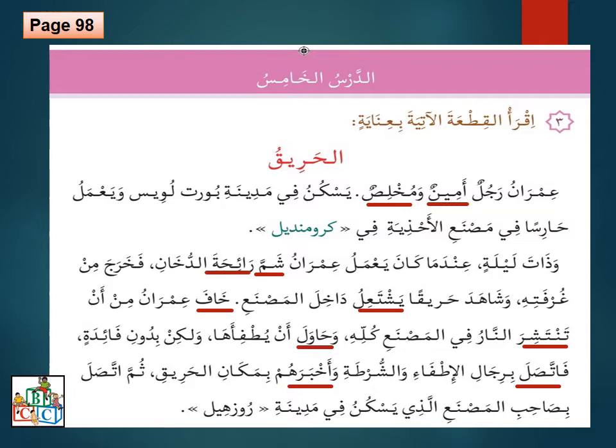Yaskunu fi madinati Bortlis. Yaskunu fi madinati Bortlis. Wa yakmalu harisun fi masna' al-ahdiyati fi Coromandel. Encore. Wa yakmalu harisun fi masna' al-ahdiyati fi Coromandel. I explain these two lines first of all.